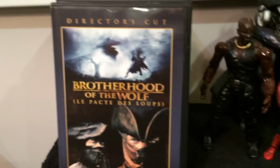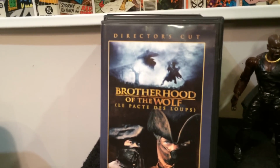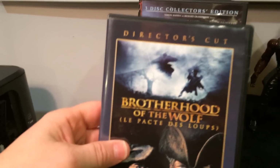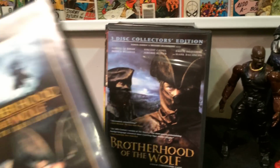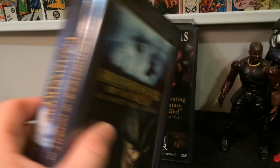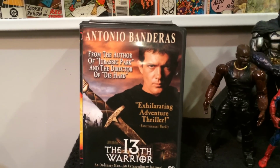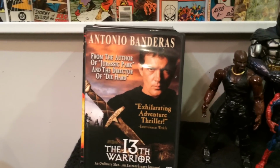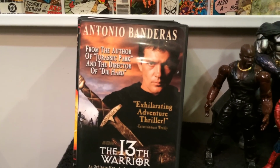This is a movie that I've loved ever since I saw the trailer for it. It is Brotherhood of the Wolf. I like it so much that I got the director's cut and the Canadian 3-disc collector's edition. This is a movie that I hope someday they'll put out on Blu-ray. They haven't yet. This is another movie that I wish they would put out on Blu-ray. They have not. This is Antonio Banderas' best role as far as I'm concerned. If you've never seen this movie, I recommend you watch it immediately.